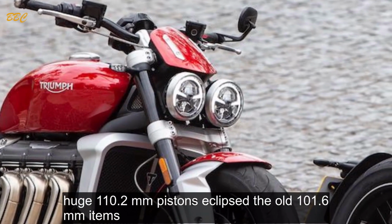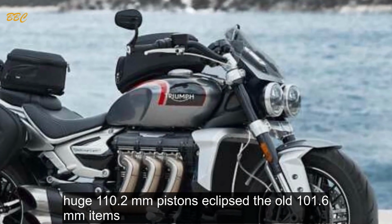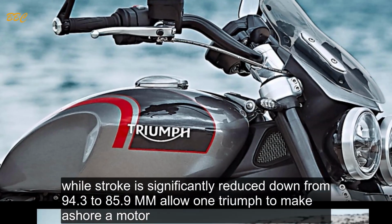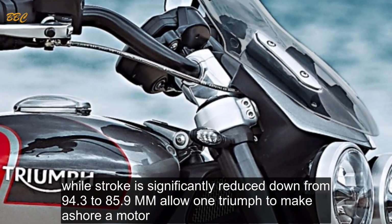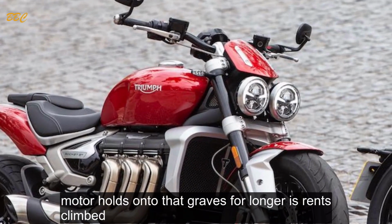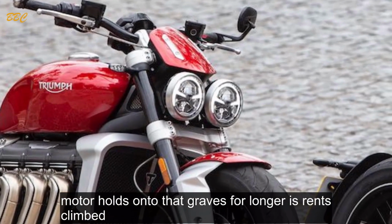Huge 110.2 mm pistons eclipse the old 101.6 mm items, while stroke is significantly reduced, down from 94.3 to 85.9 mm, allowing Triumph to make a shorter motor. Peak torque is identical to the previous Rocket 3 Roadster, at 163 lb-ft, but the new motor holds onto that grunt for longer as revs climb.